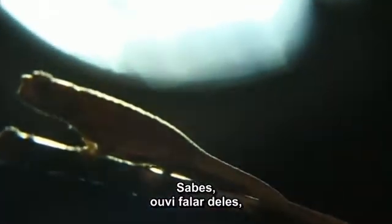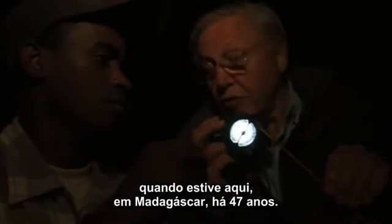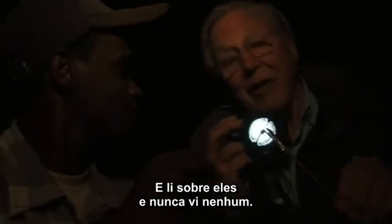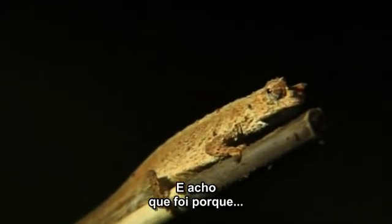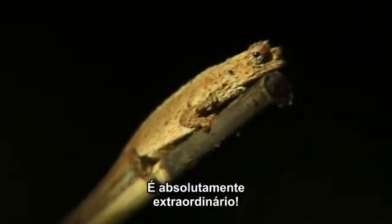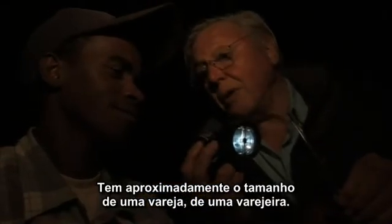You know, I'd heard about these, and I was here in Madagascar 47 years ago, and I read about these, and I never saw one. And I think it was because I never knew they were as small as this. That is absolutely extraordinary. It's about the size of a blue bottle, a blowfly.